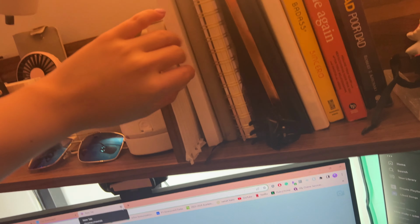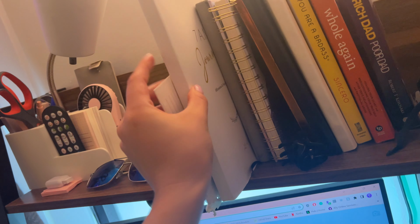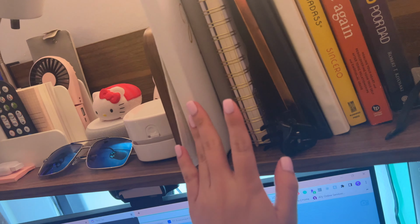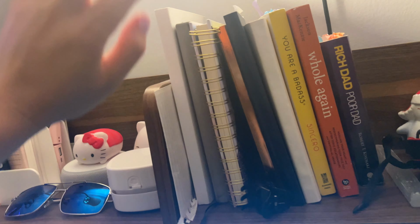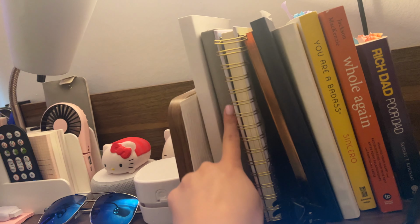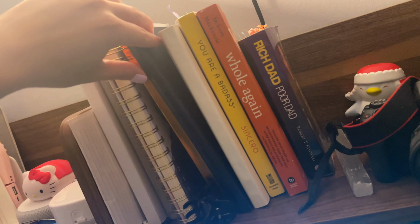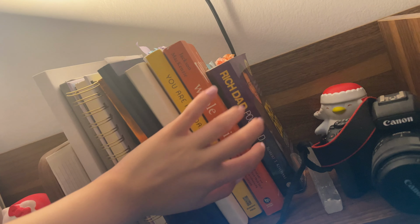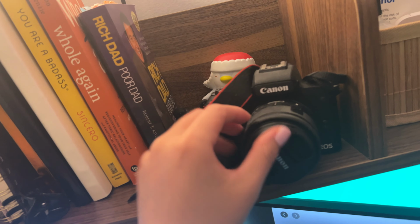And then here I have my journals. This Leanne's gratitude journal that I need to start using. Really, I was so excited to get my hands on this during the end of COVID, but I haven't even used it. My journal. This is a book from UCSF. Ooh. Journal, book. I haven't started reading this one yet. My camera that I hope to use more often.